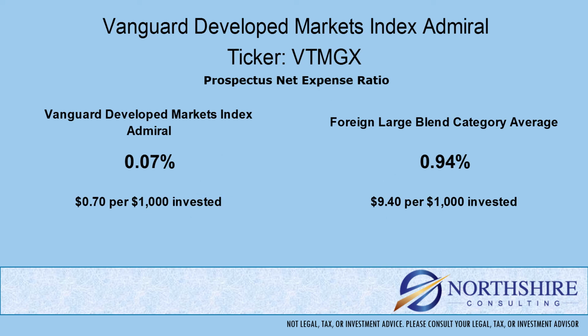We always talk about expenses when we do our fund reviews. Here's why. The expense ratio is taken from the return that the portfolio produces. The expense ratio is internal, meaning you don't necessarily see it. It comes out in the returns. We need a point of reference when we compare these expenses, so we use the category average. As you can see here, the expense ratio is significantly lower than the category average.